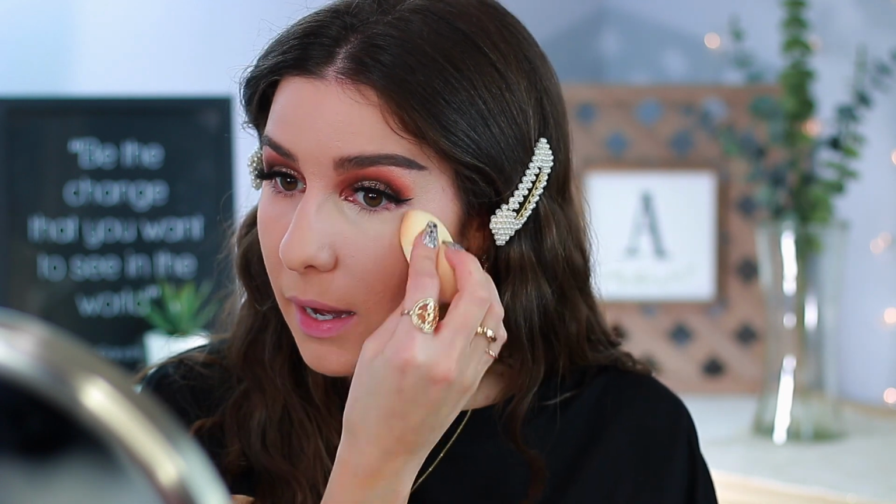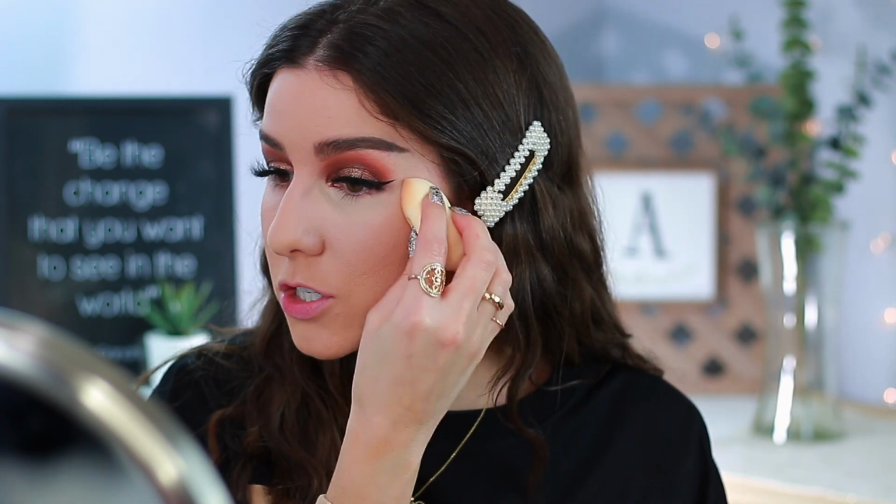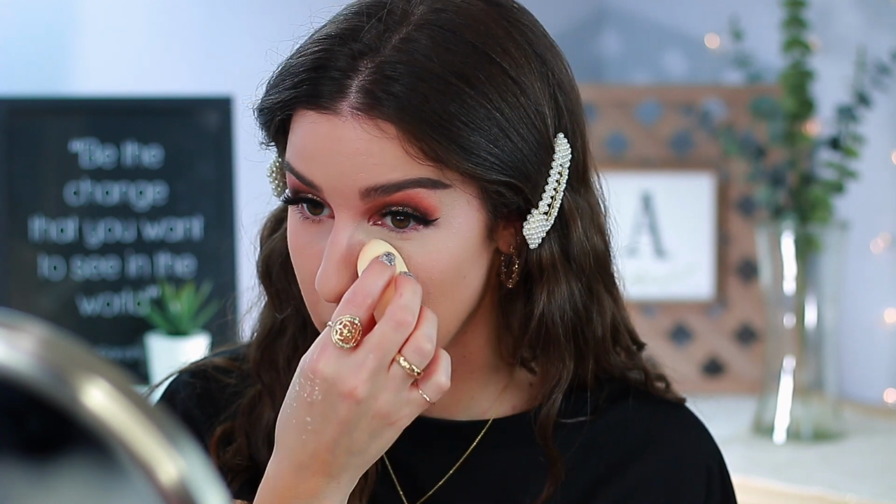And usually when I add powder, I'll get a little bit more coverage. Go in and add the powder and see what that does. So I'm just gonna take that powder from Milani that I got all over my hand. So that's not bad. It's honestly not my favorite, but it didn't do a bad job. So let's just go ahead and do the other side.